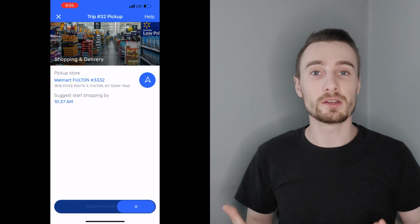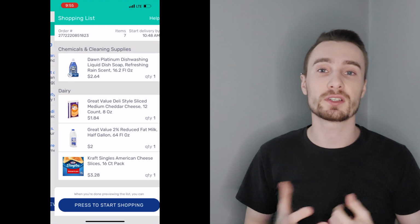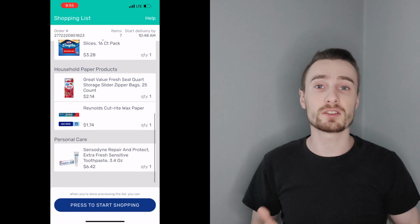So what aspects of this contribute to an increased speed while shopping? There's no more shopping based off of the list before I actually click start shopping within the app. There's also no more keeping a bunch of items in the front of the cart, waiting for that item's turn inside of the app so I can scan it and make sure that's the correct item. And if it's not the correct item, then I would have to go run back to the aisle that I found it in and get the correct item.